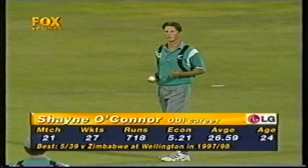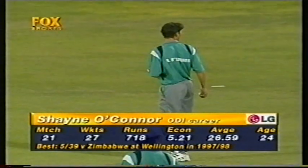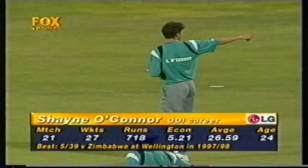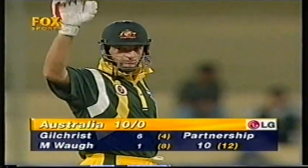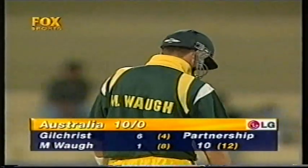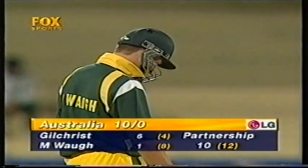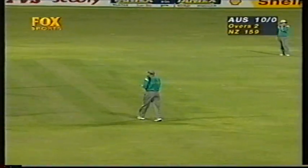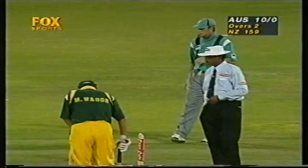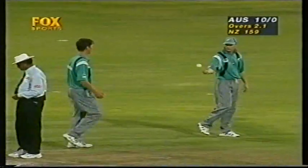27 wickets so far in one-day internationals. Quite a high economy rate, but they do encourage him to get in there and attack, see if he can get some wickets early on. So that being the case, he's going to concede a few runs as well. So 10 for none. O'Connor is making a few adjustments to the field as well as to a few of his colleagues sitting just behind the bowler's arm. Because I think the last thing he wants to do is have to run in there and find the batsman saying, no, sorry, it's your mates are too close.